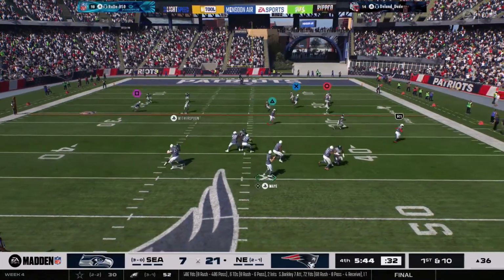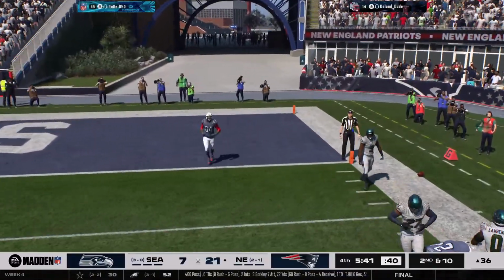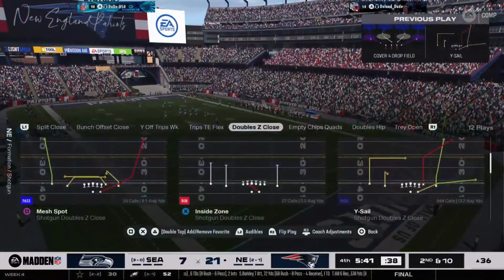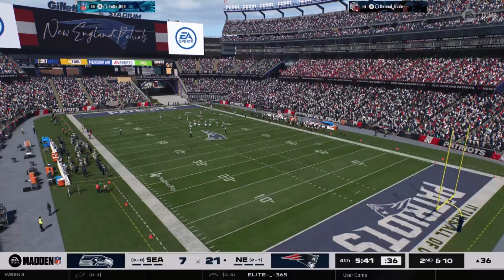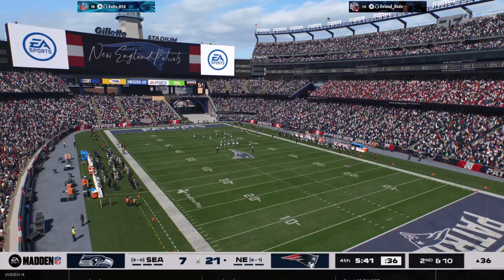May now on 1st and 10. He's going to try it here again. This one broken up. It's incomplete. The defender right there with him. It brings up 2nd down. It leads to 2nd and 10.